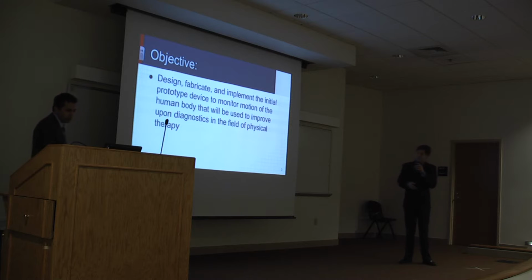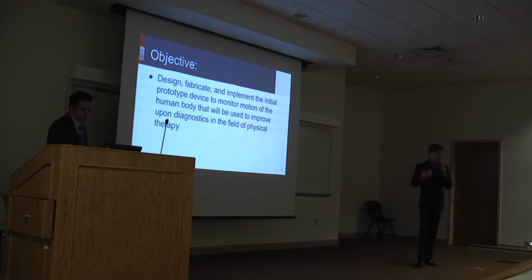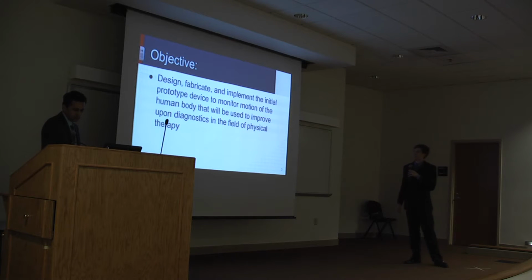So, to address these issues, our objective this semester was to design, fabricate, and implement an initial prototype device to monitor motion of the human body that will be used to improve the diagnostics in the field of physical therapy.